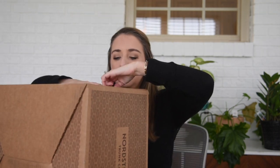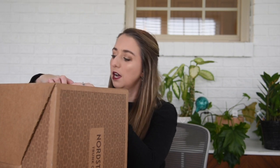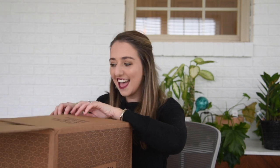Do you want to get to the good stuff? Should we open the box? Let's see. They are packed pretty full, but you will ship it back in the same box, which I do love. They are prepaid labels, much like other services. Ooh, okay, let's turn her up. It says, and now for the fun of unpacking. Yay!